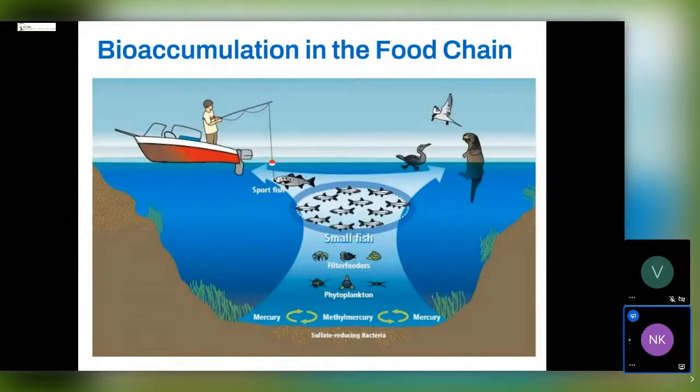Moreover, in the oxygen-depleted depths of the watershed, bacteria convert inorganic mercury to organic methylmercury in a process called methylation. Methylmercury is 6 times more easily absorbed than inorganic mercury. Methylmercury binds with proteins in plants and animals, which can be fatal. Studies showed mercury from the mine was killing bird embryos and fish hatchlings.